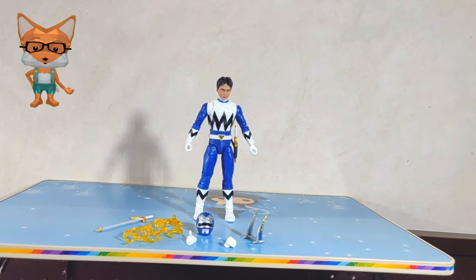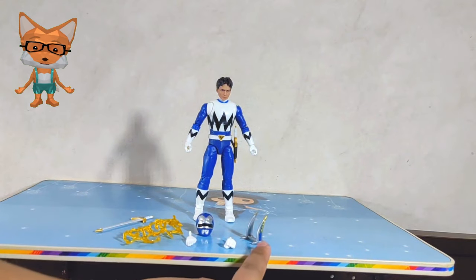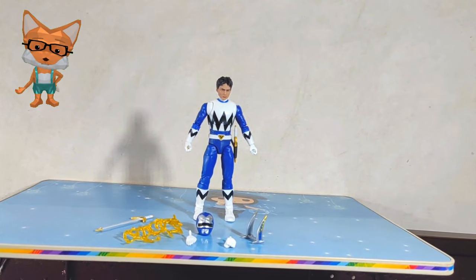This is Kai, a blue ranger. He comes with quasar saber, small quasar saber for holster, trans dagger, cosmo claw, two swappable hands and slashing effects.